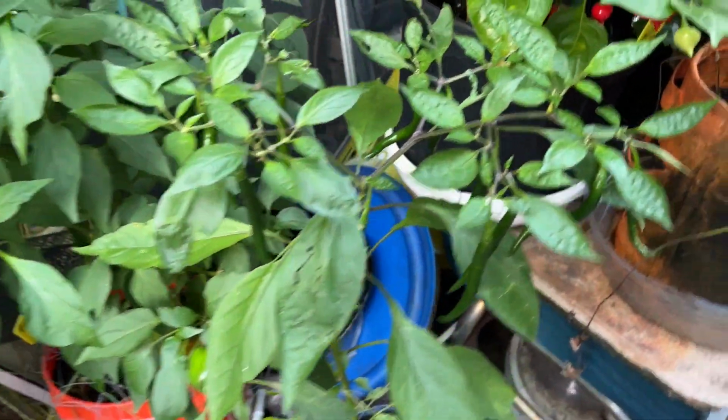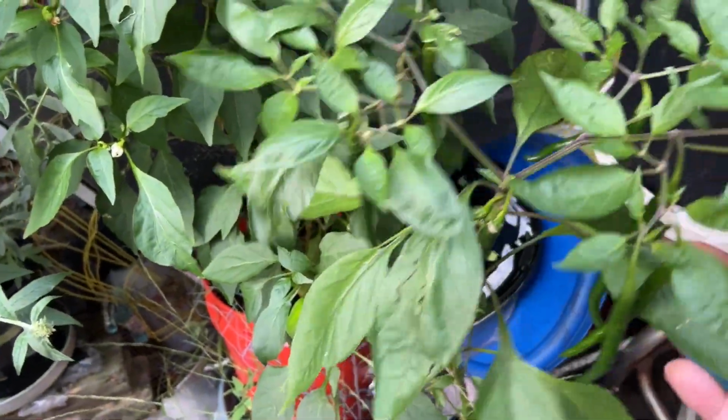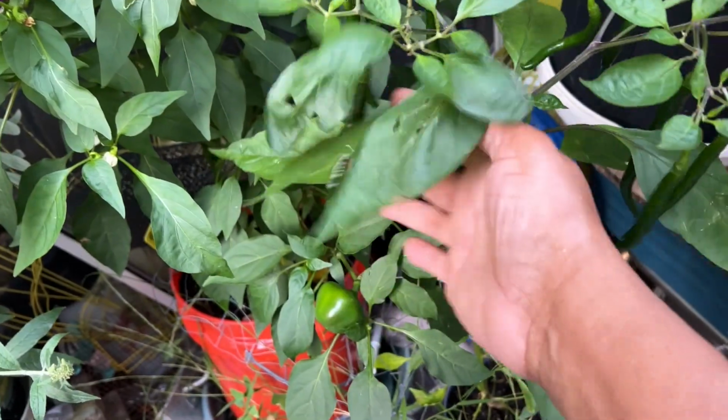I keep picking one, taking it inside. I keep forgetting to test it out. I don't know what happened to it. Somebody else is getting it, though. This came from inside. And this is, of course, hello.